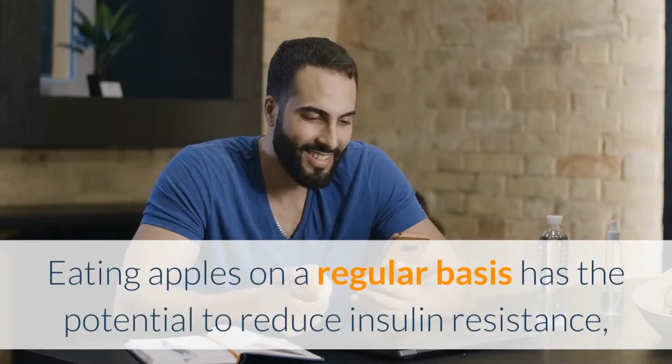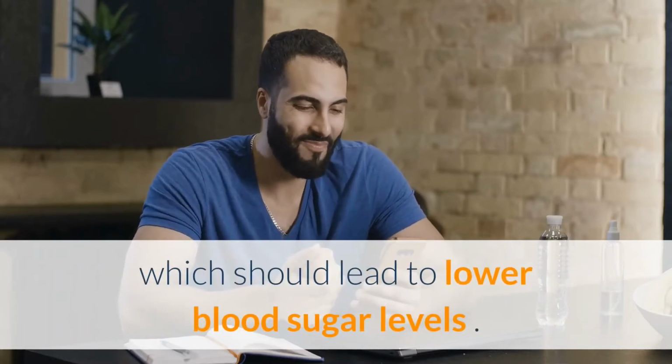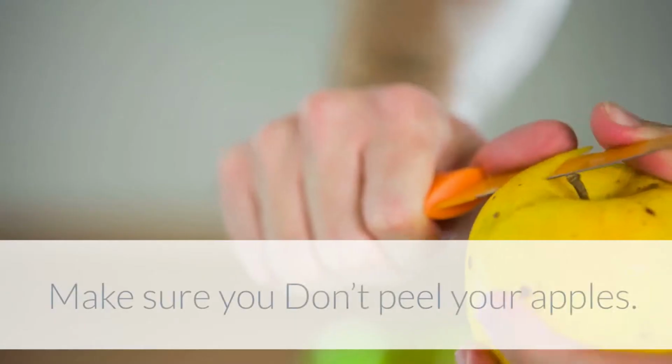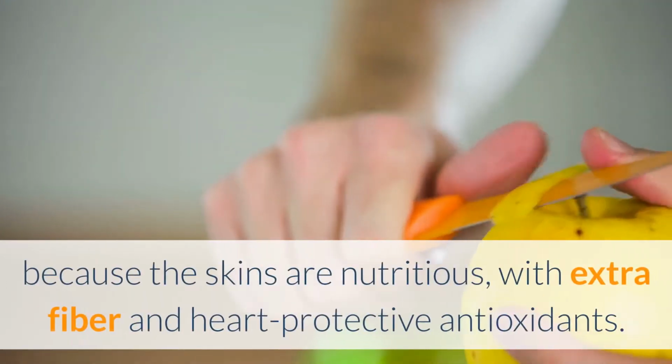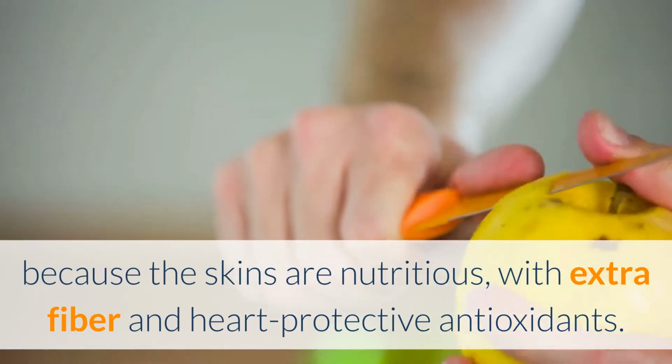Eating apples on a regular basis has the potential to reduce insulin resistance, which should lead to lower blood sugar levels. Make sure you don't peel your apples, because the skins are nutritious, with extra fiber and heart-protective antioxidants.